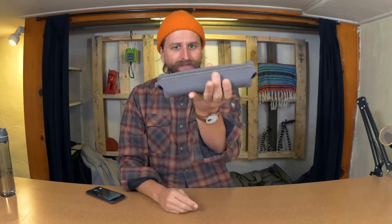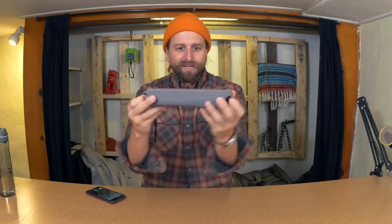But I like the heft of this one. I like the way it looks. I think it has a kind of an adult quality to it, a grown-up quality. It's just kind of nice.